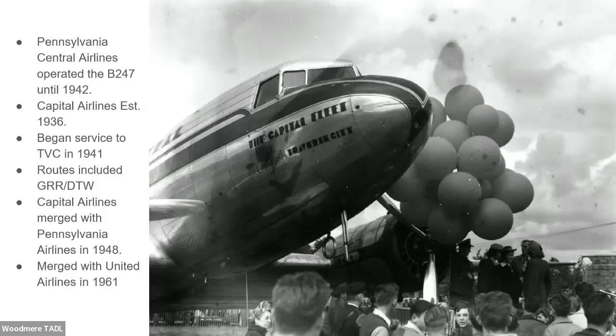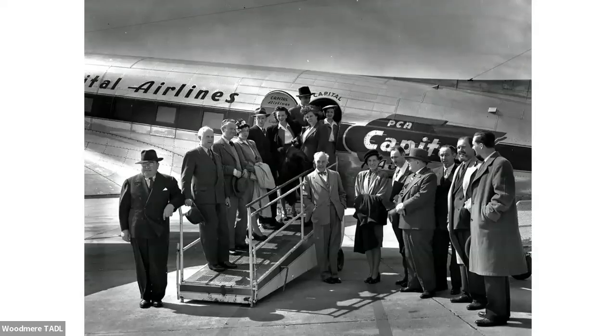Yeah, Capital Airlines, kind of a cool airline that we had in here that is no longer existent. It's just another photo of one of the Capital Airlines, one of those inaugural flights.